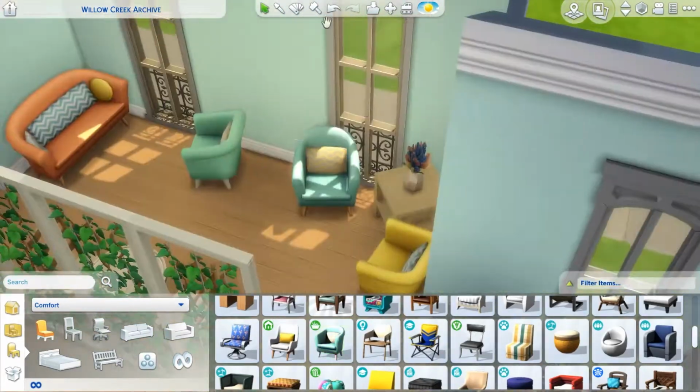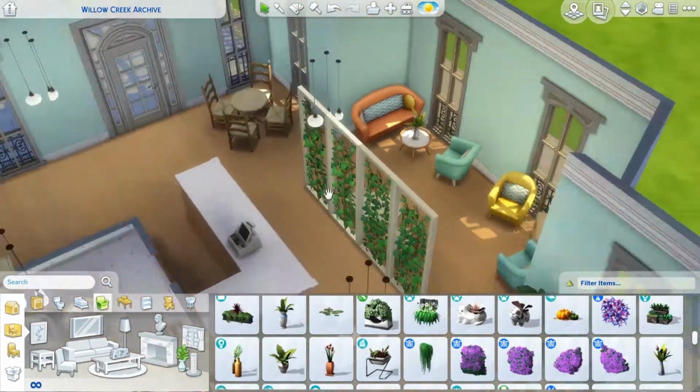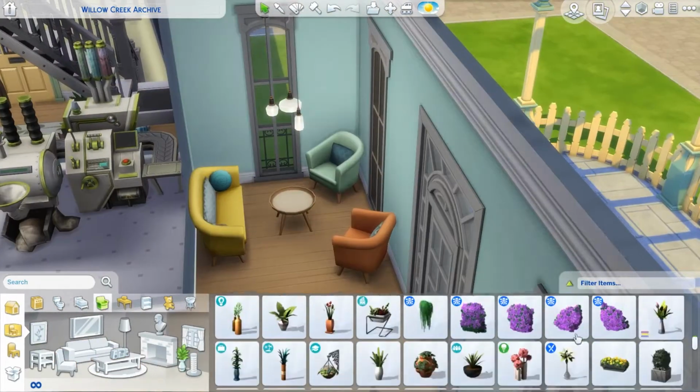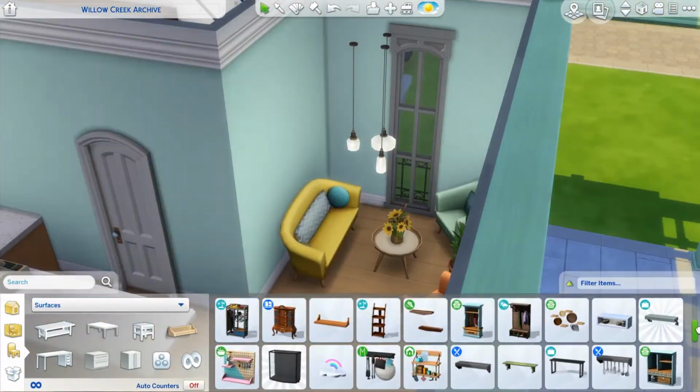I like it. But like I say, those swatches and those chairs and stuff are absolutely stunning. They turned out so beautiful. I'm really happy with them. But yeah, there's a little cozy corner where you can have a sofa and a little sit with your friends and a cup of coffee, which is nice.